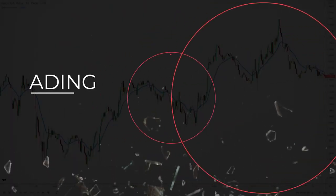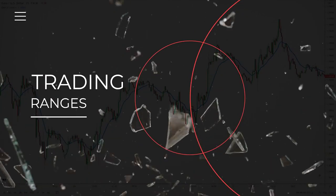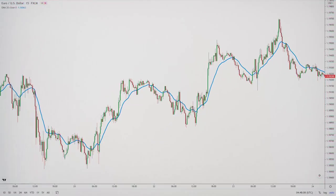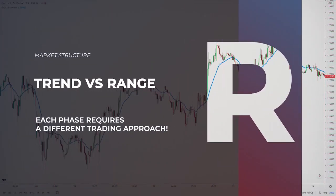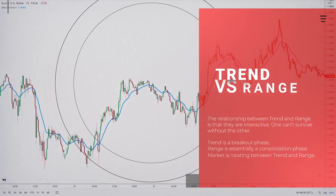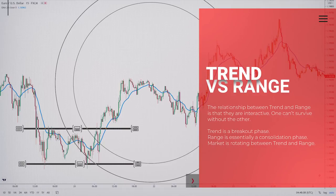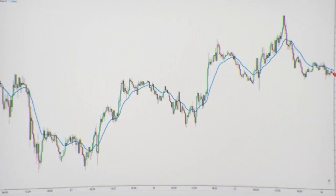Now let's talk about the trading range, the sideways price action. Trading ranges can be very tricky because it's very difficult to distinguish between range and trend. It's understandable because they have some similarities. The relationship between trend and range is that they are interactive. One can't survive without the other. Trend is essentially a breakout phase. Range is essentially a consolidation phase. And the market is rotating between trend and range.